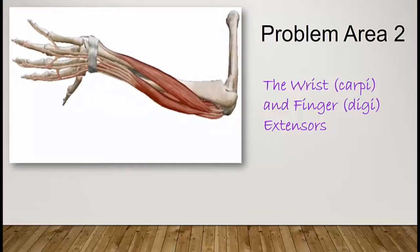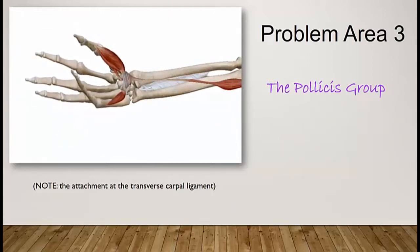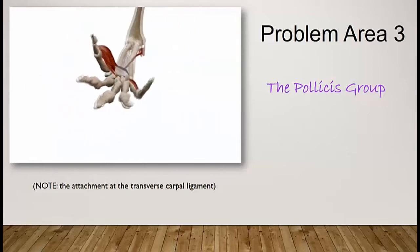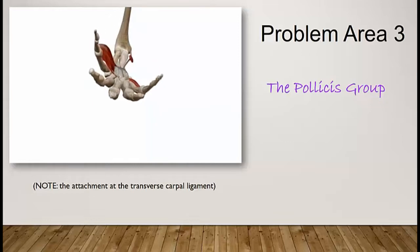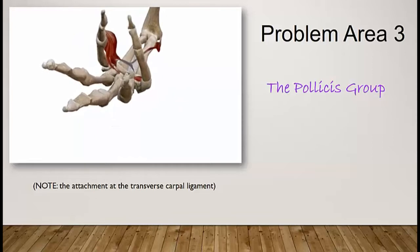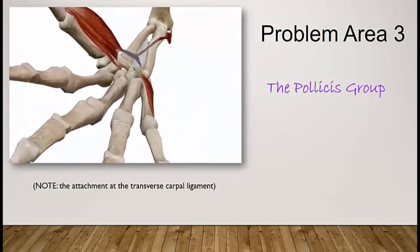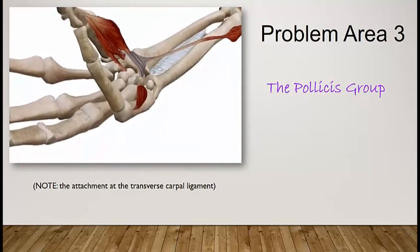The third area that we're going to look at has to do with the thumb. The muscles of the thumb are called the pollicis group. And again, you don't have to know all of them to be able to work on them. If you notice the thumb muscle here, the way it contracts the thumb, pulls it in, and also the pinky muscle, but mainly we're going to be looking at the thumb. It attaches at that transverse carpal ligament. So if there's a problem with that thumb muscle, it's going to affect the carpal tunnel.